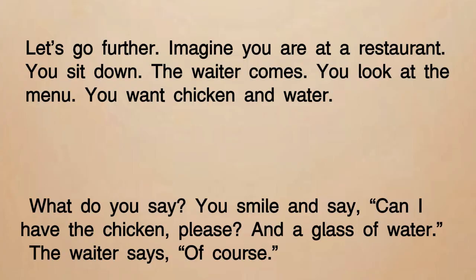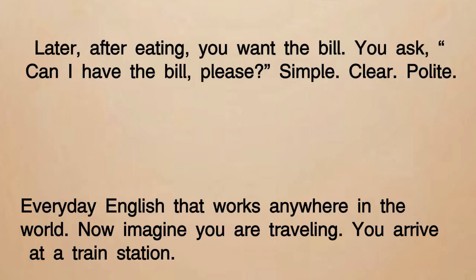Let's go further. Imagine you are at a restaurant. You sit down. The waiter comes. You look at the menu. You want chicken and water. What do you say? You smile and say, "Can I have the chicken, please? And a glass of water." The waiter says, "Of course." Later, after eating, you want the bill. You ask, "Can I have the bill, please?" Simple, clear, polite. Everyday English that works anywhere in the world.